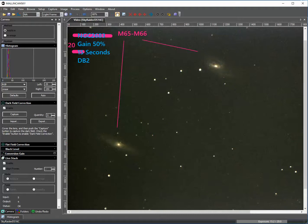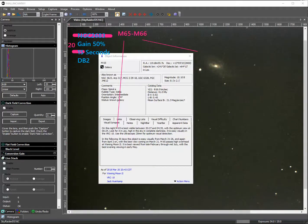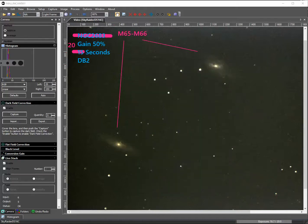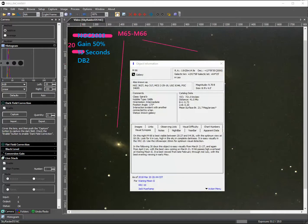How far away are these fuzzy things? Let's see. M65. 41 million light years away. So 41 million years ago, somebody waved at us and said hello. Let's see how far the other one is. It is also 41 million light years away.